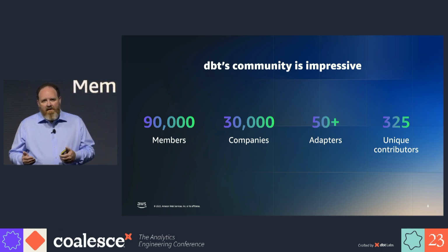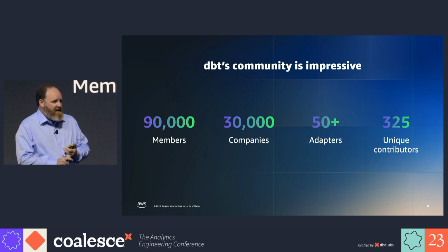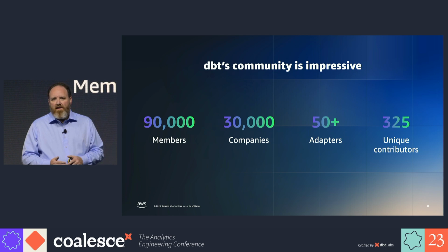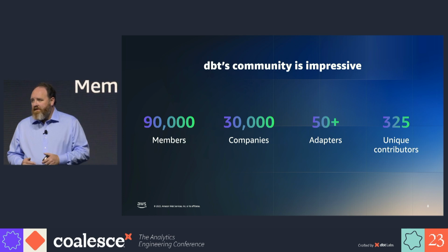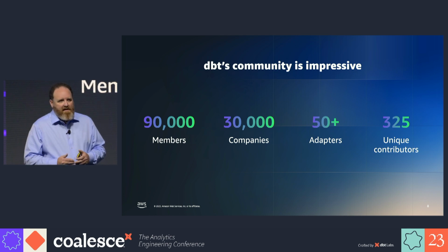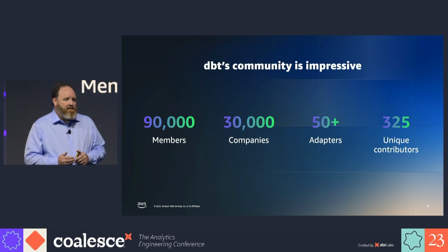But when my data engineering folks are looking at health and vitality stats, they're not just looking at, tell me how many commits there are and tell me how many pull requests are accepted. Those are all important. They're also looking at how diverse is that contributor base. Of the 325 contributors to various DBT code bases in the past year, 83% are not affiliated with DBT Labs. That's a stunningly high percentage.